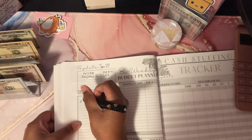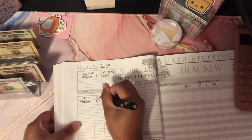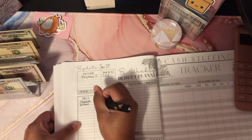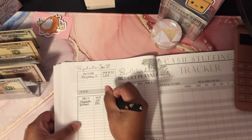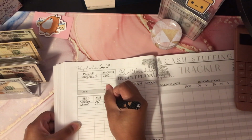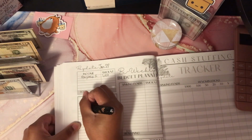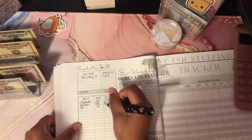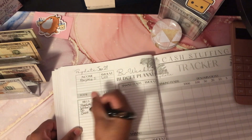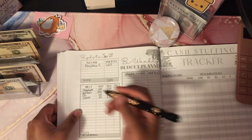On this pay period, I will be paying my State Farm car insurance. That is $105, and that is due on the 29th. And I'll be paying my windows for the month of February. That is $232, and that is due on the 23rd. And I'm gonna pay my Citi credit card of $100, and that's just gonna be due for $127 that paycheck. And then I'm gonna pay my Chase credit card $100, and it's just gonna be due this paycheck. I'm paying extra on it so I can go ahead and get the balances down.